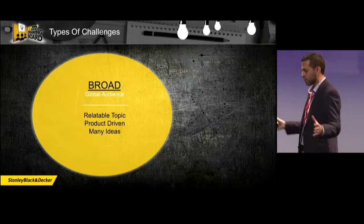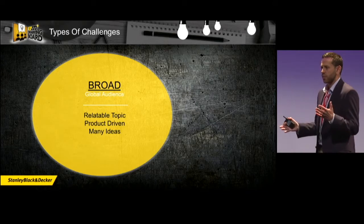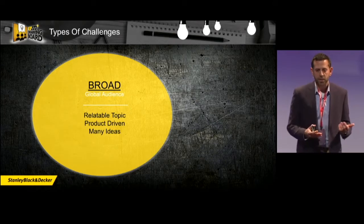So the first thing that we've realized is there's broad challenges. These are challenges we open up to the global audience, our 50,000 employees. These are typically relatable topics, and it's really product-driven. We're looking for a product or an incremental change to a product. What we're going to get out of this is a lot of ideas, and it's a lot of fun. The employees love doing this type of stuff because it gets them thinking. It gets everyone talking, and it's a good one.